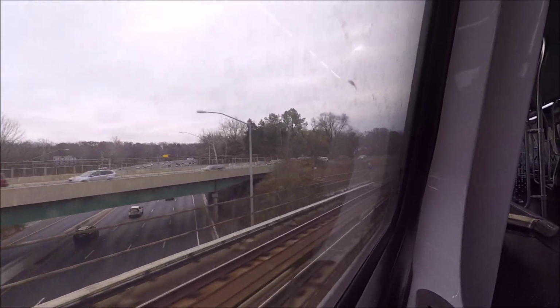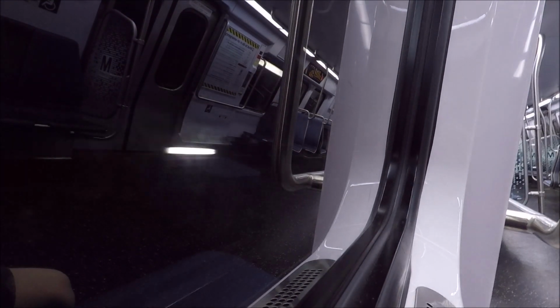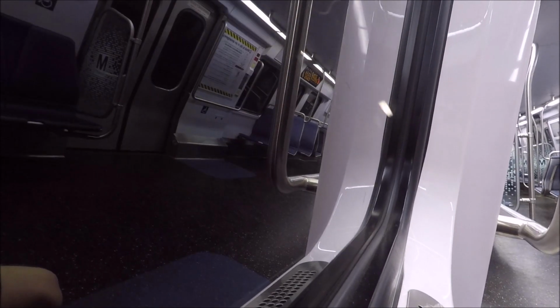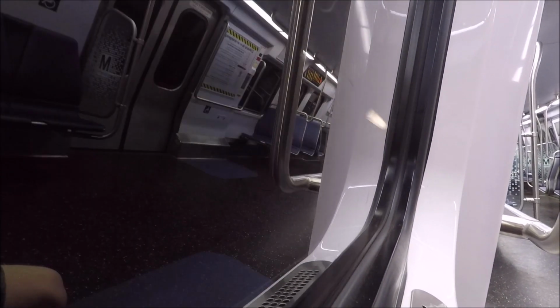But then again, I can't get reception whatsoever in the tunnels around White Flint and Grosvenor. I don't know why. Maybe it's because there's a lot of big buildings. That could be it. It goes under the NRC and stuff. It also goes under some very tall apartment buildings. So those block out cells. No kidding.